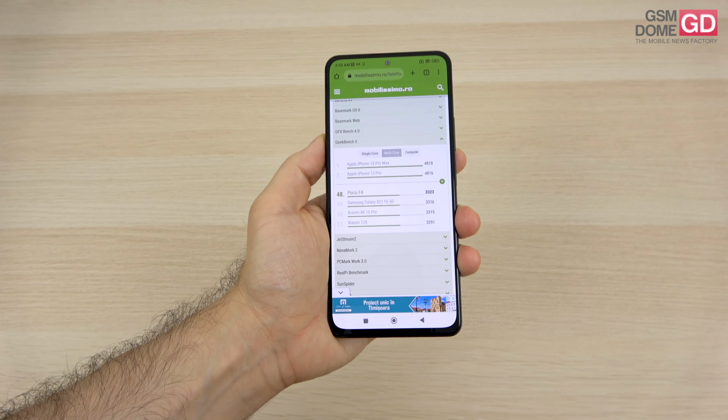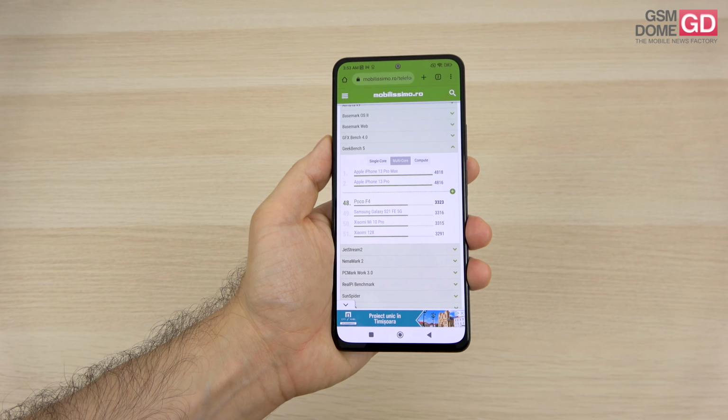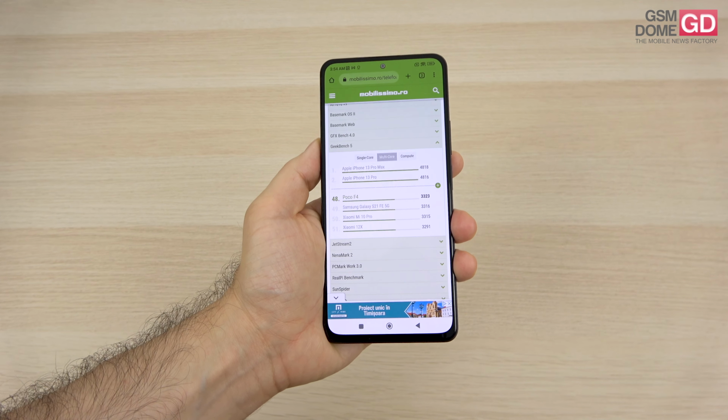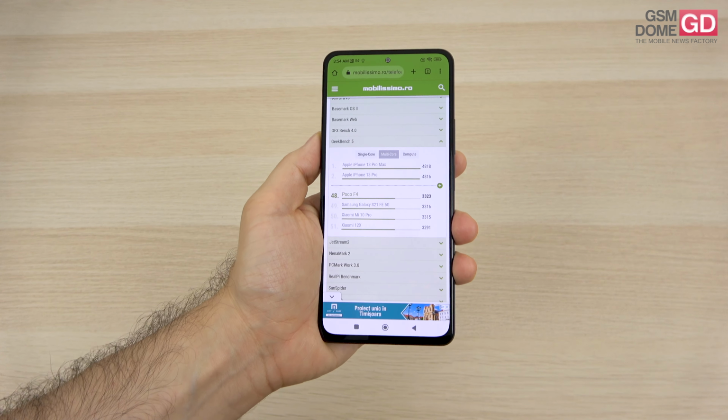Geekbench 5 multi-core shows us a value superior to the Galaxy S21 Fan Edition 5G and superior to the Xiaomi 12X, which is not bad. Still, below the POCO F3 and below the Moto G200.